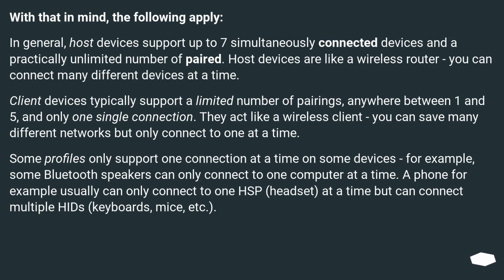With that in mind, the following apply. In general, host devices support up to 7 simultaneously connected devices and a practically unlimited number of paired. Host devices are like a wireless router, you can connect many different devices at a time. Client devices typically support a limited number of pairings, anywhere between 1 and 5, and only one single connection. They act like a wireless client, you can save many different networks but only connect to one at a time.